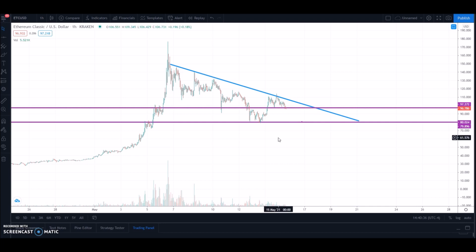And this is cryptocurrency again, you need to have a very strong stomach so that you can observe the volatility. So let's see the price action. If it comes down, wait for it to come around the 80-85 area, you buy more ETC. Or if it bounces back, watch the price action.